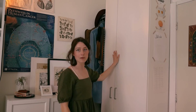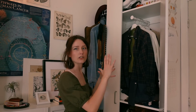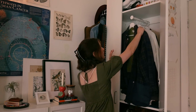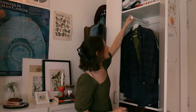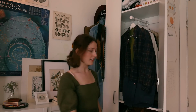And then this is my wardrobe. I don't know, am I going to show you my wardrobe? It's not neat. It's not neat at all. This is another one of those IKEA wardrobes that is the narrow version. Normally the hanging items are all like this, but because it's narrow, that doesn't fit, so it's got one of these sliders. Pretty neat way to save some space.